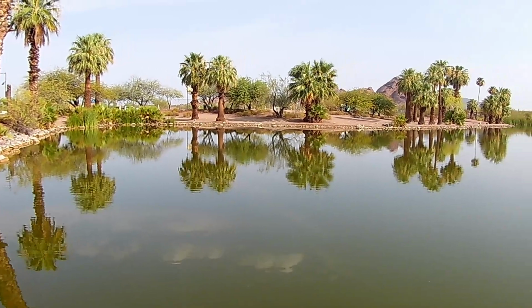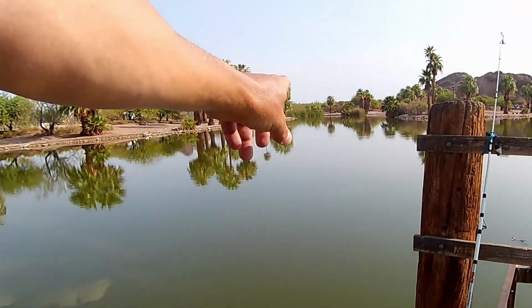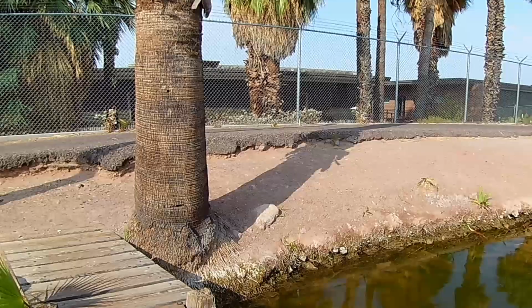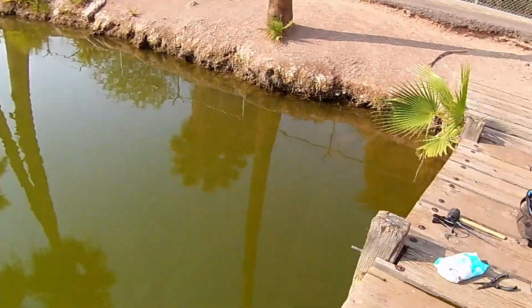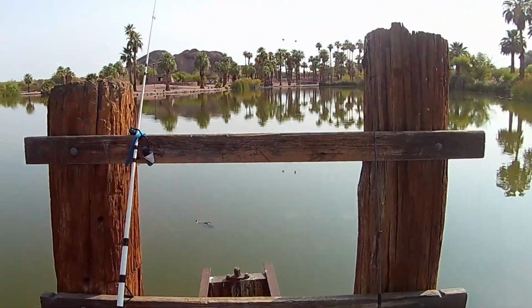I moved over here to the south side of the pond where it looks to be a little deeper. We were just over there where we caught that first catfish. Now I believe we're on the south side, which is right next to the zoo. There's a cool little pier here that goes out off the edge. Not very far out, but enough.